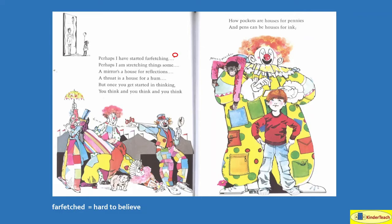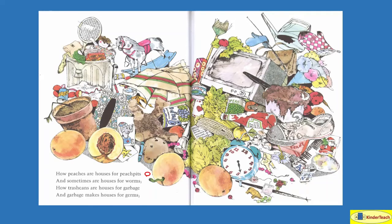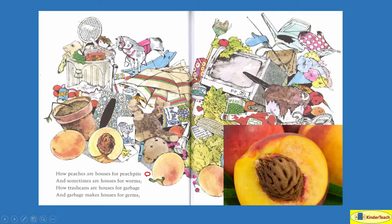How pockets are houses for pennies, and pens can be houses for ink. How peaches are houses for peach pits, and sometimes are houses for worms. So if you have peaches and they get old, you can get worms in them. How trash cans are houses for garbage, and garbage makes houses for germs. And that is a peach, and in the middle of the peach is a thing called a peach pit. It's really just a seed so that you could plant it and maybe grow more peaches.